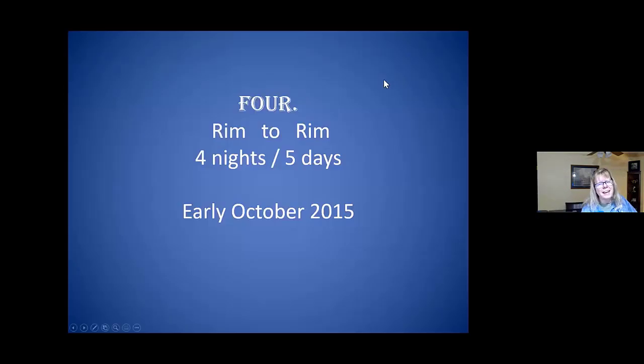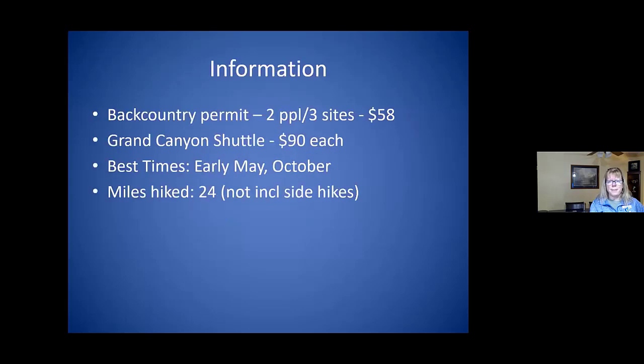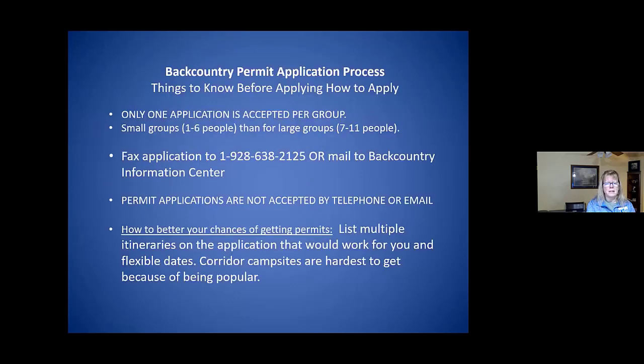So the fourth option is rim to rim. So it was 4 nights in the canyon and 5 days. We did this in early October 2015. You do need a backcountry permit. Anytime you're going to be camping below the rim, you need a permit. We also did the shuttle because we didn't really want to rent 2 cars and shuttle ourselves. So we paid $90 each to have someone drive us over to the North Rim. Best times it's probably early May or in October. We hiked 24 miles, but we also did some side hikes that I'm not including in that total.